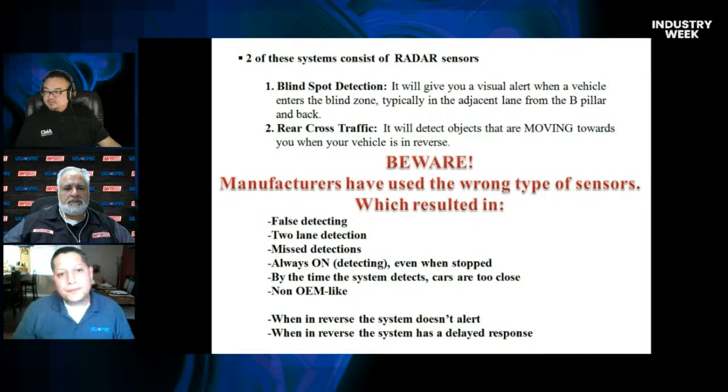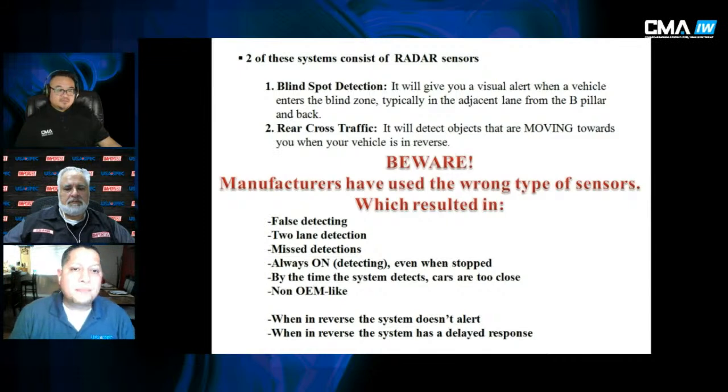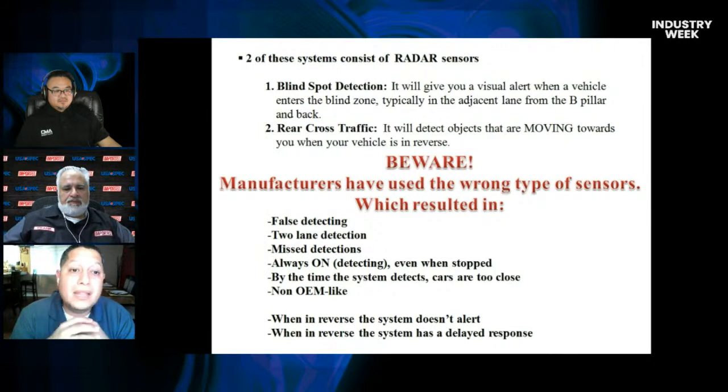Well, we found a niche in this category. And the reason I say a niche is that a lot of the manufacturers that already existed in this category built their systems based on price. What's the cheapest to manufacture it? Basically, that's what it was. Instead of asking themselves, how do we make our system a lot like the factory system, which is the way it really should be?